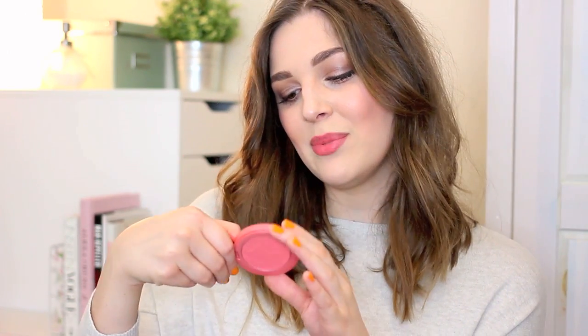I ended up getting the shade Blissful, which is a very typical me colour. It's quite a bright corally pink, and I really wanted to see how the formula compared to some of my other favourites. And I really like it actually. It's very pigmented, although it is quite easy to blend.